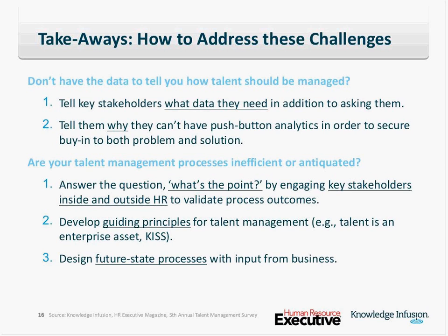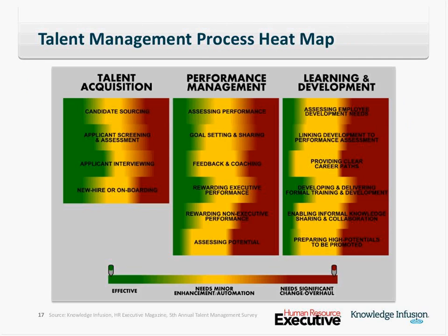Slide 17, we have this talent management process heat map. And I'd love for you to talk to this real quickly, because this is a tool we use with organizations to help them understand exactly where they are in talent management. So this comes from the survey. The green, yellow, red indicators: green is effective, yellow needs minor enhancement or automation, red needs significant change or overhaul. You see these colors within the processes across talent acquisition, performance, and learning and development. These are based on the survey results.